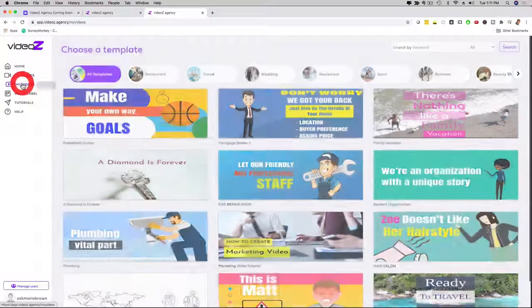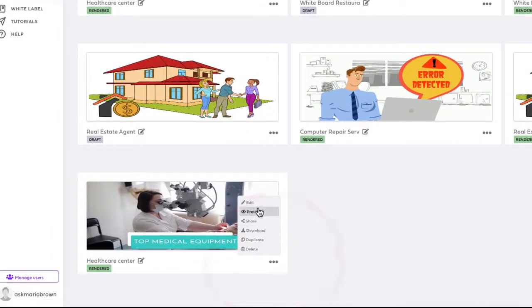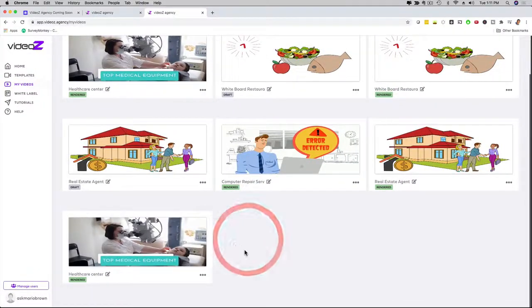Another thing I wanna show really quick, if you click on my videos and you click here on this button right here, it's gonna allow you to preview the video. So it's gonna give you a link. And then here, if you click on share, it's also going to give you a link that you can send to your client. And if your client has an edit, you can just click here on edit. You customize the video, you render it, and then you send it to the client and you take your payment from that client, right? You can obviously also download it, or you can also duplicate it here as well. Another cool option. I hope that all makes sense.